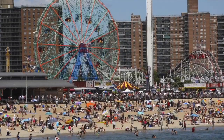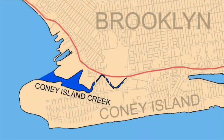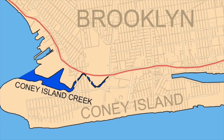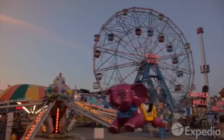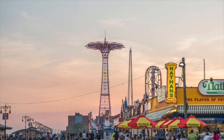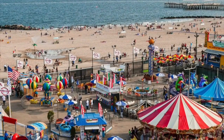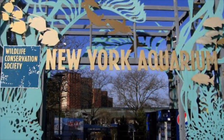Let's explore one more neighborhood in Brooklyn. Found at the very end, right on the Atlantic Ocean, is the neighborhood called Coney Island, home to the city's most famous beach and boardwalk. You can ride America's oldest roller coaster, the Cyclone, enjoy many rides and attractions at Luna Park, or stroll on the boardwalk on the amazing beachfront. And just down the boardwalk is New York City's aquarium.